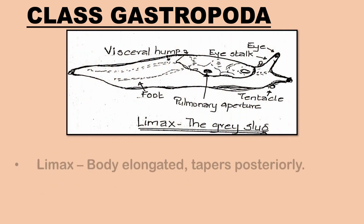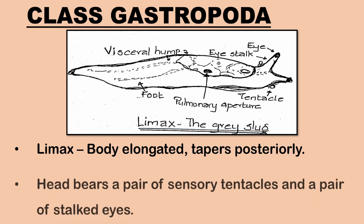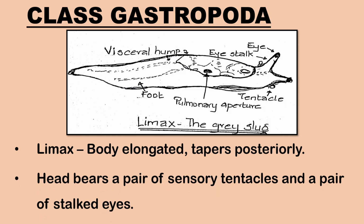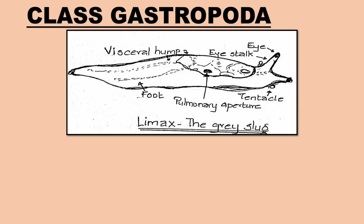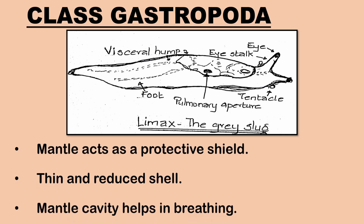The body of Limax is elongated and tapers posteriorly. The head shows the presence of a pair of sensory tentacles and a pair of stalked eyes. On the dorsal side, the mantle acts as a protective shield. The shell is thin and reduced. The mantle cavity helps in breathing.